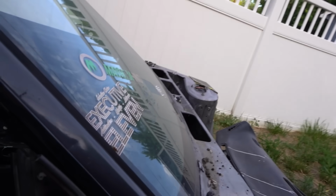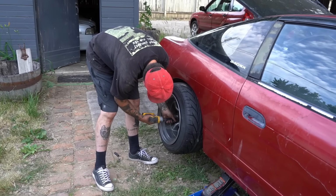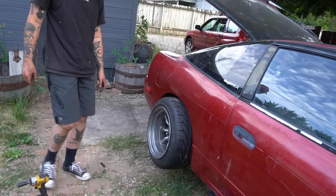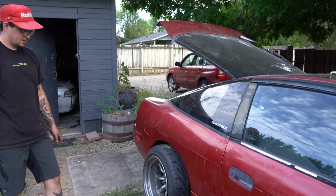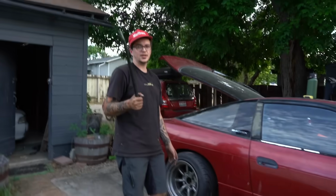I mean, we may be taking parts from this one, but we're not giving up on her. We'll get her running right after these two. Yeah, right after. Hey, the car's almost the same color as the Forester. Yeah, I was thinking that. All matchy. Hopefully it doesn't land on the fenders. But if it does, we're cutting them anyways.